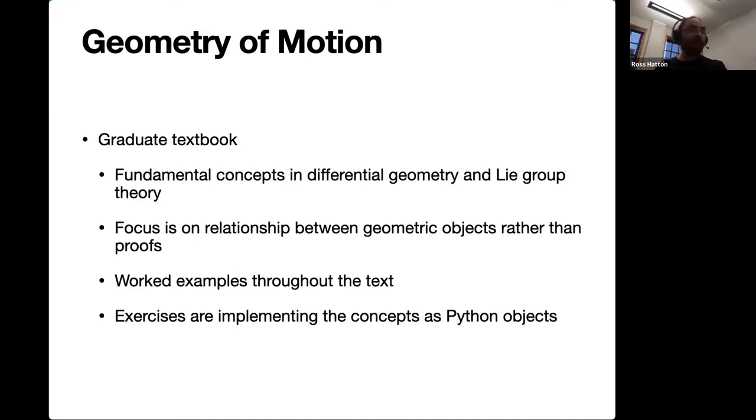I also have a graduate textbook right now that is on the fundamentals of Lie group differential geometry and Lie group theory as applies to robot kinematics, but also more generally how these structures work.